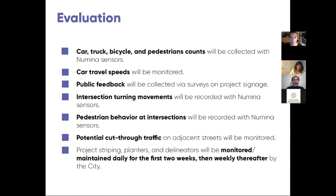Okay, so again, in terms of evaluation, like we said, car, truck, bicycle, and pedestrian counts will be collected. We're also going to be monitoring car travel speeds. Plenty of opportunities for public feedback as well. Those are moments where, if you fill out the survey, or stop by City Hall and say, every morning there's been terrible backup at the right turn at church, that's stuff that we will need to know. You and the rest of the public are the eyes on the ground, as well as the city monitoring, obviously. Intersection turning movements are going to be recorded.